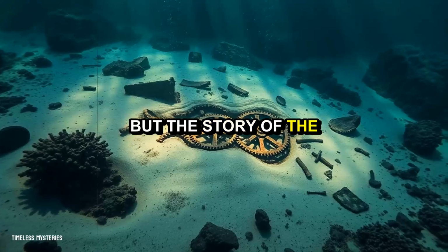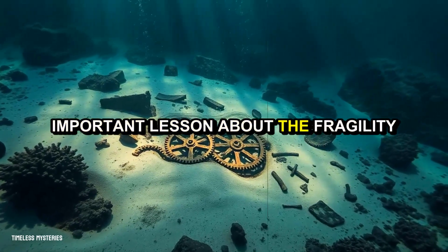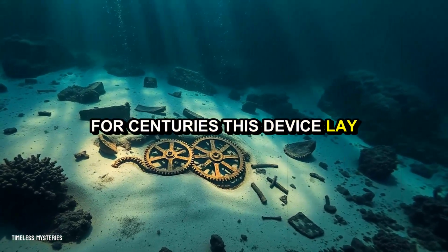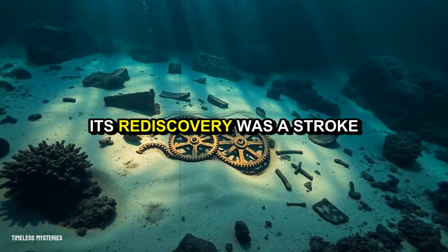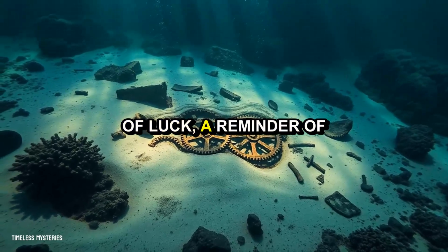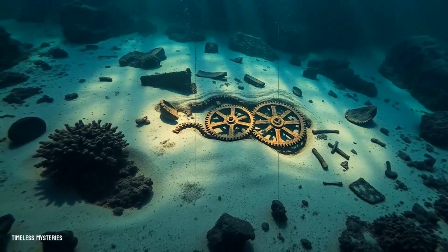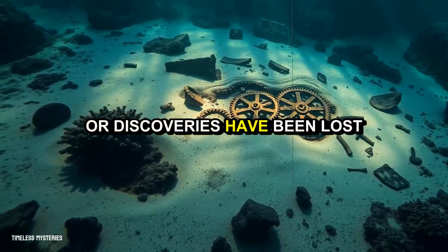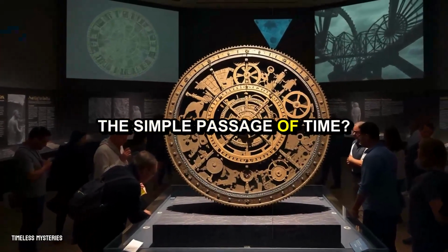But the story of the Antikythera Mechanism also carries an important lesson about the fragility of knowledge. For centuries, this device lay hidden beneath the waves, its secrets lost to time. Its rediscovery was a stroke of luck, a reminder of how much of our history has been shaped by chance. How many other groundbreaking inventions or discoveries have been lost to war, natural disasters, or the simple passage of time?